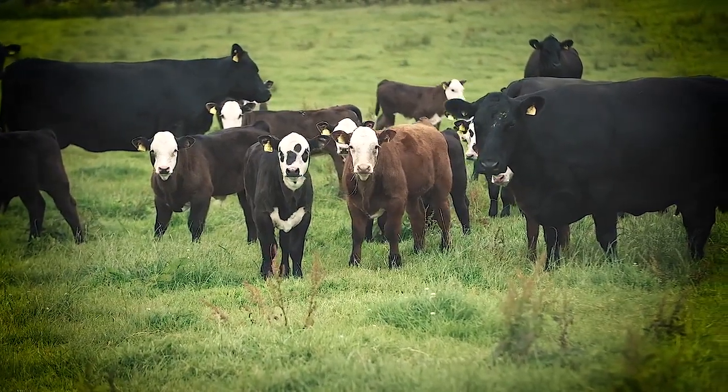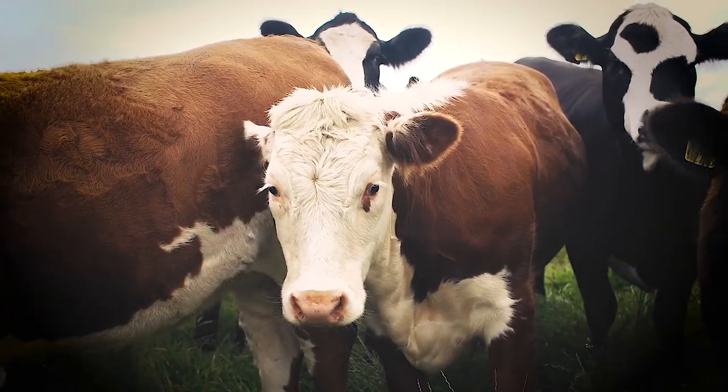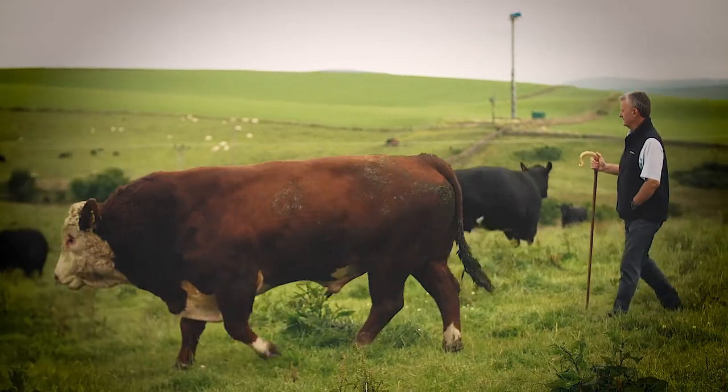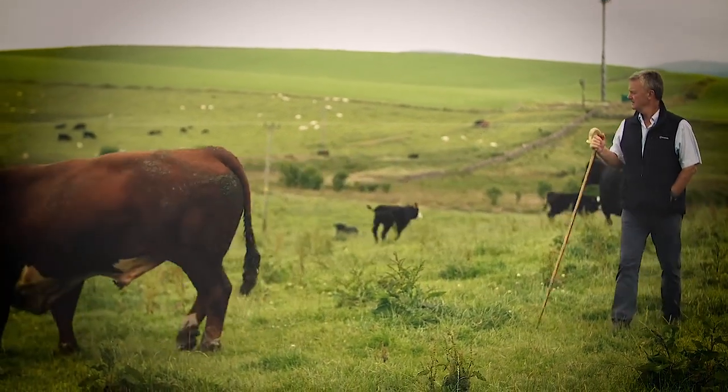Cows are run in groups of 30 to 40 with their calves. So normal field size around here is about 15 acres, and that probably lasts them about maybe a week to 10 days. It's not a proper paddock system, but they're certainly not set stocked.